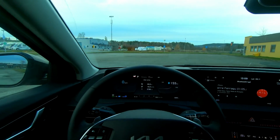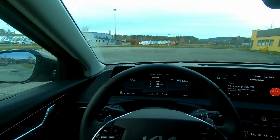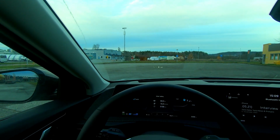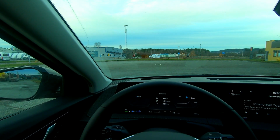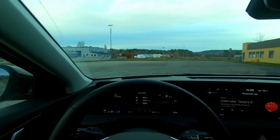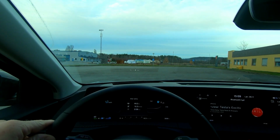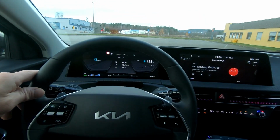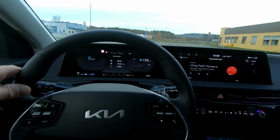Go through the interior. This is about the height of my head, and as you can see, well, you can't really see the numbers down there, can you? Not very well. It works, but I wish I had the steering wheel a little bit closer to me. But hey, it's not a big problem. Long legs.